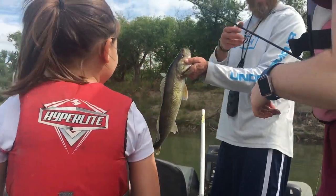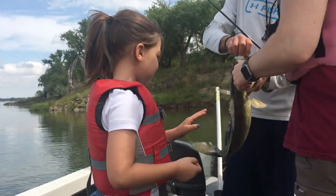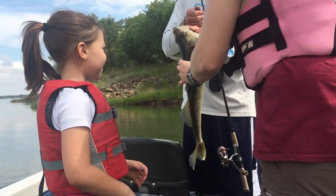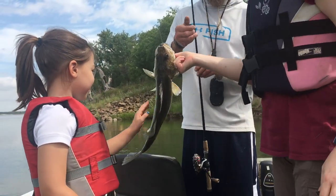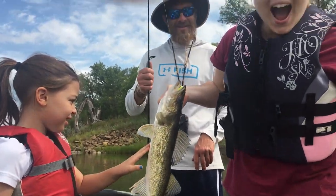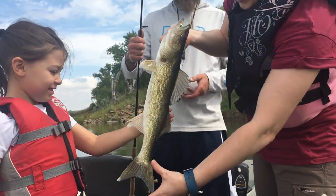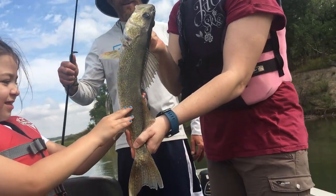Look at that big thing you got here. Stick your fingers in there and just kind of hold it like that. There you go. Look what I caught! First one of the day. It's huge. Way to go. Check it out. Unreal.